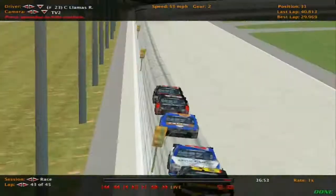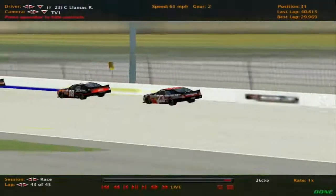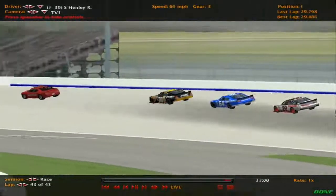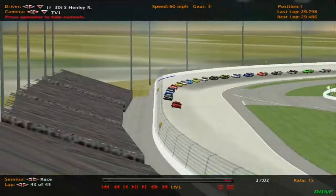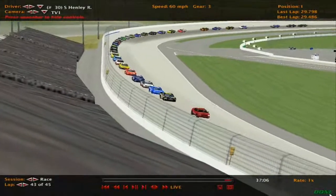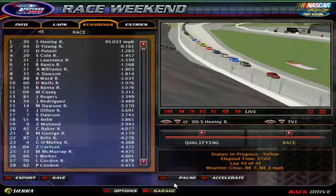Her and Cody Lamas are still back there running around. I don't know exactly what happened, but those two wrecked, caused a bigger wreck, and it ends with Sean Henley going to be winning this race. But before we get to the checkered flag, let's check out what happened to bring out the final, sixth caution of the day.